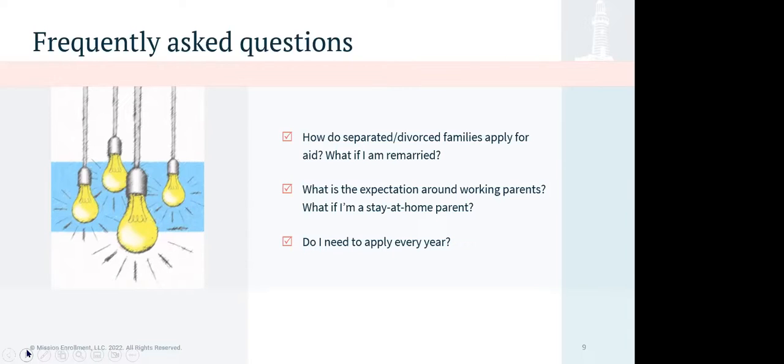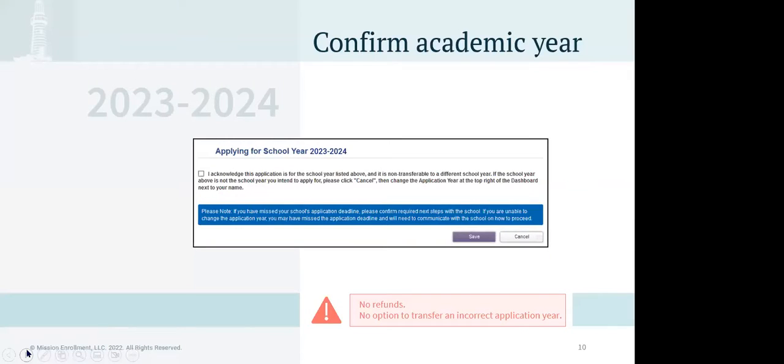And you do need to apply every year for this form. So I'm going to just quickly take you through the SSS application, not all of the pieces, but because it is an online application, it's fairly straightforward. But I want you to be aware of two or three different things that I think will make your life a little bit easier as you complete this form.